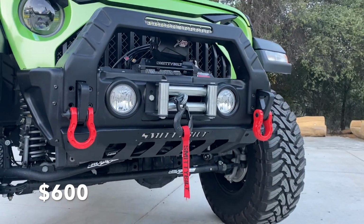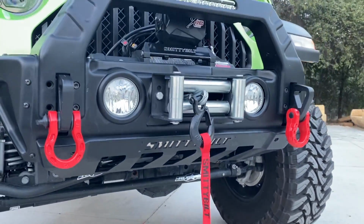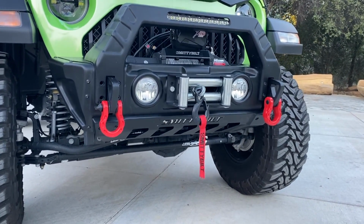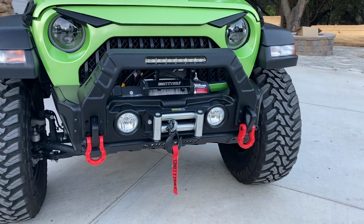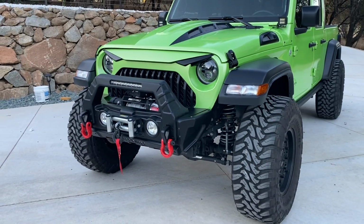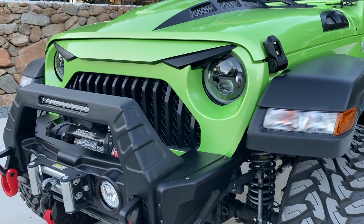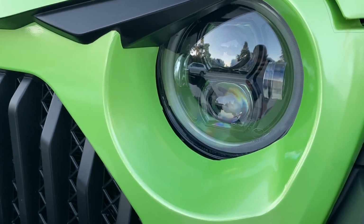Also a Smittybilt bumper. It's a really nice one because when we were using the winch, there was a lot of pressure on this bumper and that thing was a beast. It wouldn't move. You just pulled the whole truck. I got the aftermarket headlights for $230 and they're really, really strong. I love the headlights.